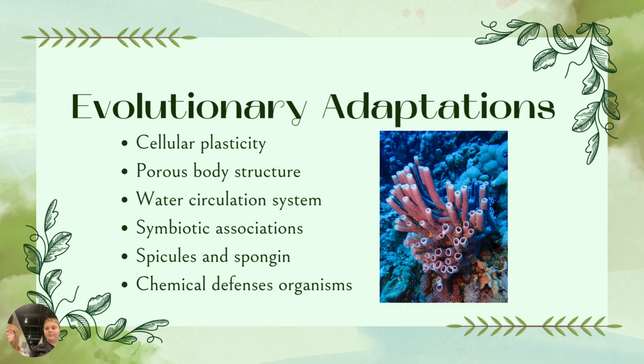Over these hundreds of millions of years, sponges have gone through a lot of evolutionary adaptations. The first is cellular plasticity, which allows them to adapt their body structure and function in response to changing environmental conditions. The next is porous body structure, as the sponges have numerous openings that allow for water to flow through their bodies. This facilitates filter feeding, exchange of nutrients, gases, and waste production.